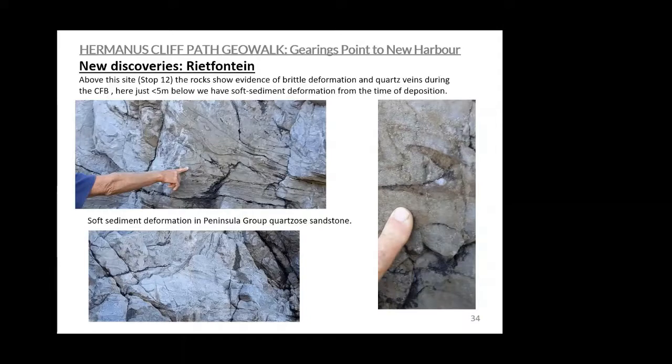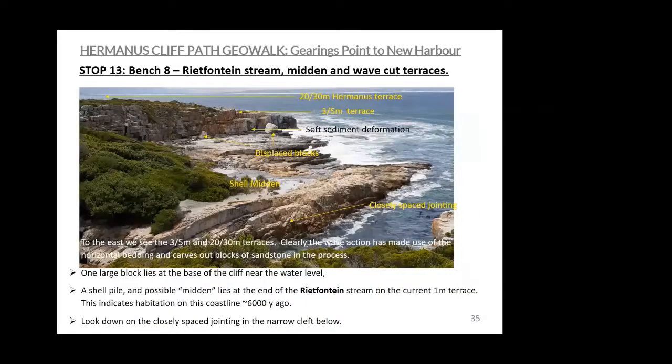the sediment. And immediately above this, there's quite a well-developed gravel lag deposit, which I'll show you an example of a little bit later. And then right up above on the terrace, there's this brittle deformation. So the juxtaposition of the two here is quite an interesting exposure. So that's the Rietfontein bench.